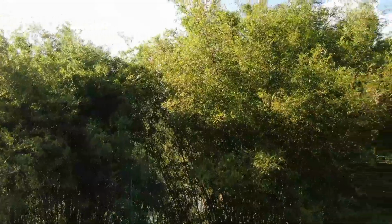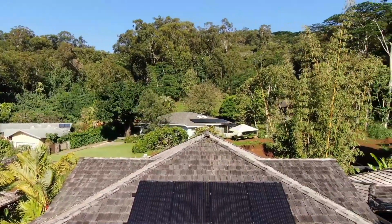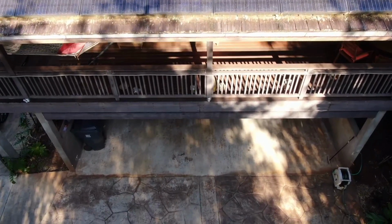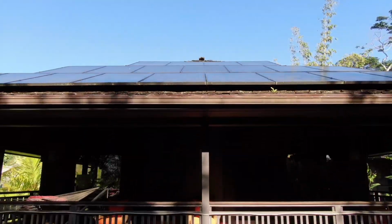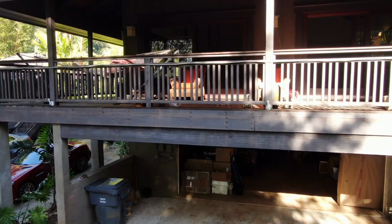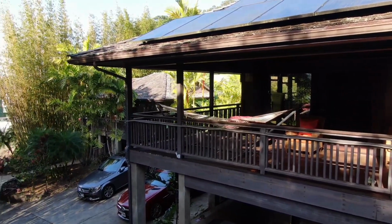Let me look around toward the house. That's our neighbor's house. Our house. You look down. Those are solar panels. They come down eventually. Beautiful lanai. Deciding where we're going to put that.